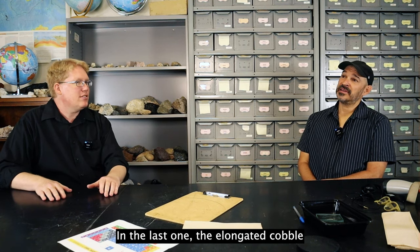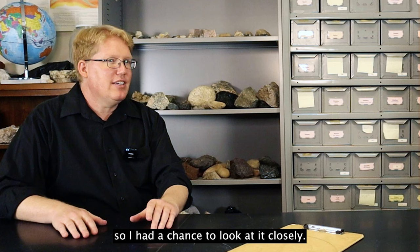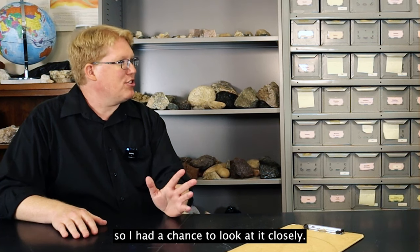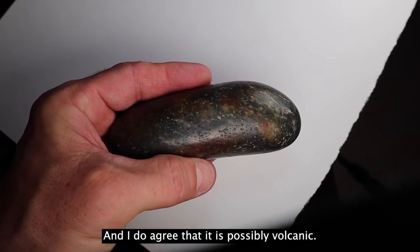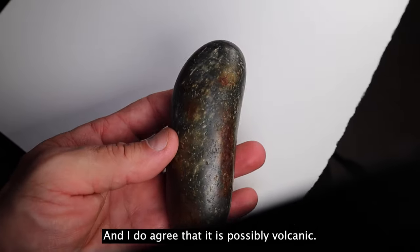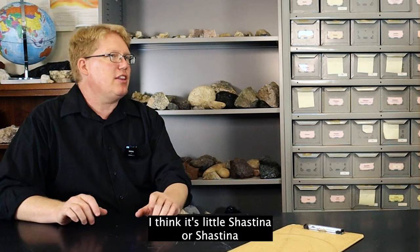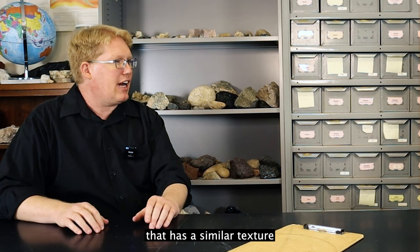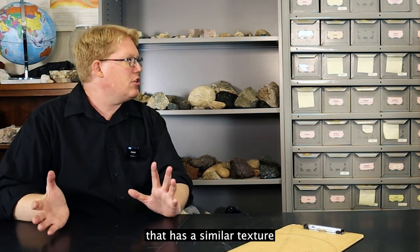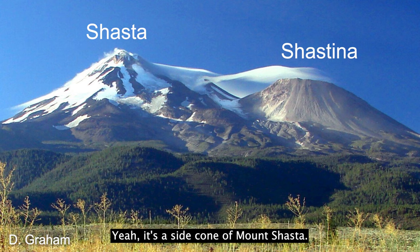And the last one, the elongated cobble. I had a chance to look at it closely, and I do agree that it is possibly volcanic. I've seen basaltic andesites in particular from, I think it's Little Shastina or Shastina, that have similar texture. Shastina, up in the Cascades, Northern California. It's a side cone of Mount Shasta.